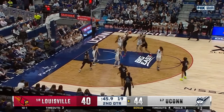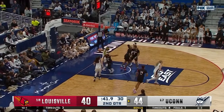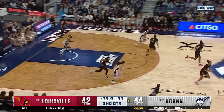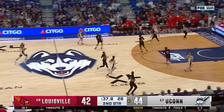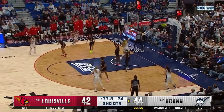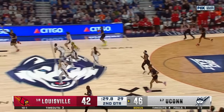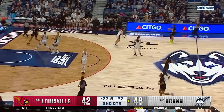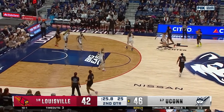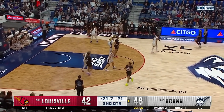Here she is again. Jefferson blocked that time by Edwards, but stays with it. Oh, persistence paying off for Kiki Jefferson. An opportunity for a 2-for-1 if you go quick, if you're Connecticut. Edwards has the same idea, right-handed layup. That's a great read by Aaliyah Edwards. Good response by the Cardinals, though, trailing by as many as 9 here in this first half.